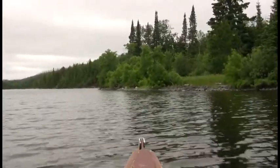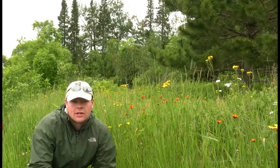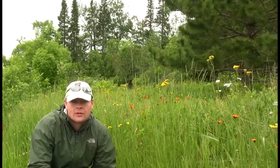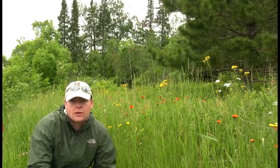About 2.5 hours paddling across Gunflint Lake here, and we're about ready to make the corner to head north and work our way up that windy rivery area into Saginaw. We've seen a couple of pontoon boats out here on the lake and one other canoe.